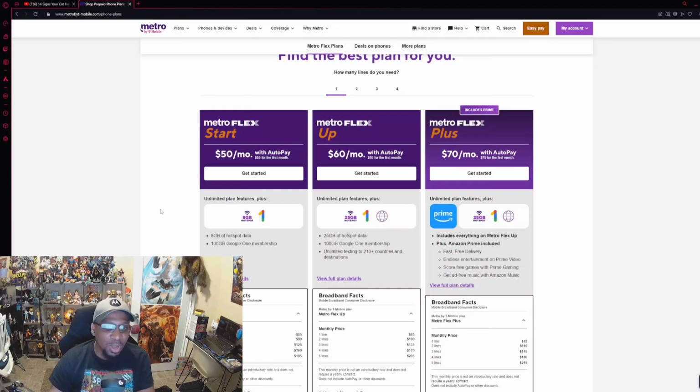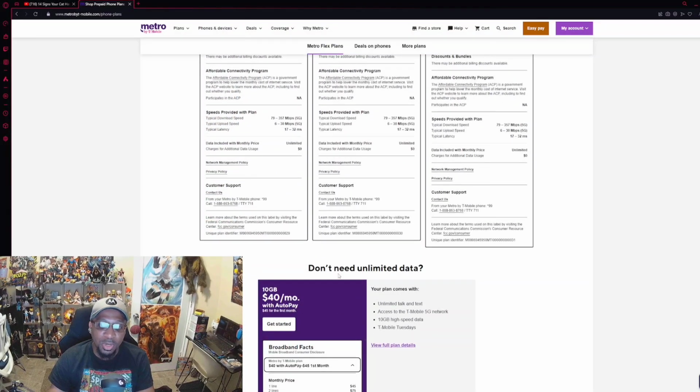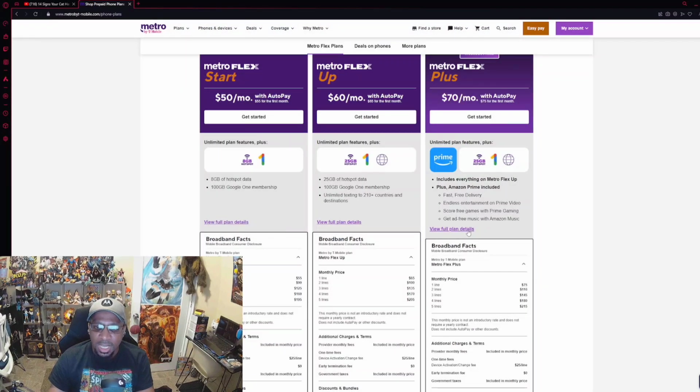But anyway, you have the Metro Flex Start, the Metro Flex Up, and the Metro Flex Plus. And then you have, they don't even bother naming it, but anyway, here's the difference between the 3. So the most expensive plan comes with Amazon Prime. It has endless entertainment on Prime Video. It has score free games with Prime. You get the music, Amazon Music for free. You get 25 gigs of hotspot.